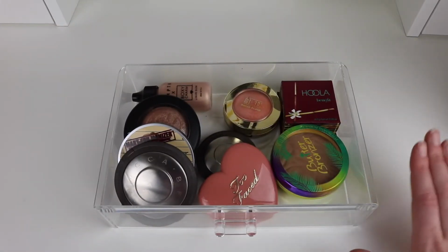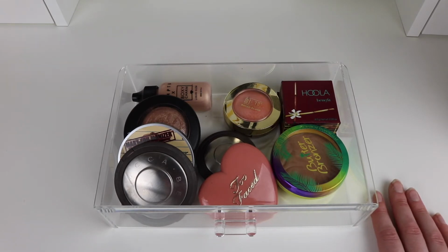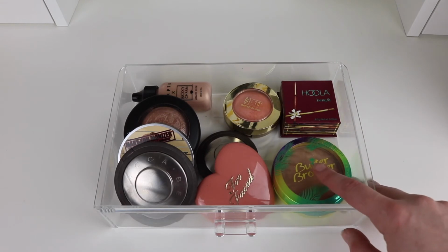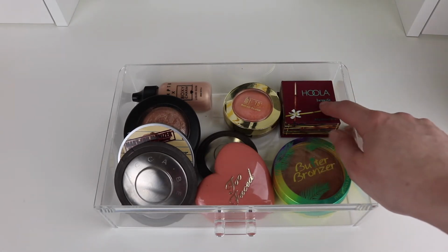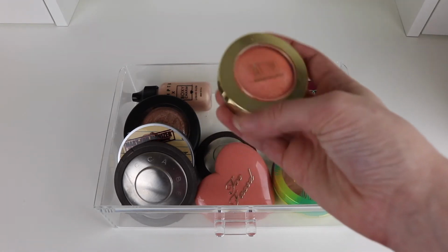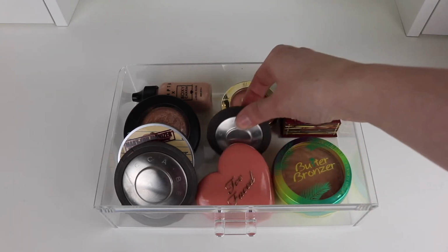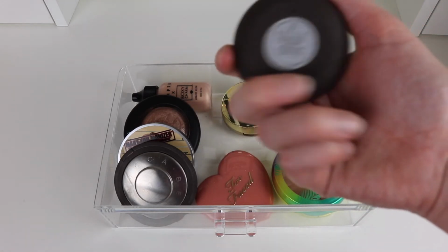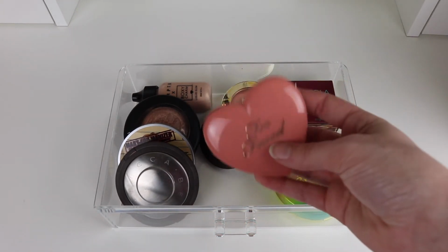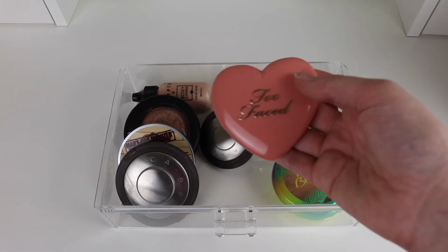My other favorite drawer is my highlight, bronzer, and blush drawer. I have my 2 favorite bronzers. I have my Butter Bronzer by Physicians Formula, my Benefit Hoola. For blush, I have my Milani Baked Blush in Luminoso. It's just a really nice, pretty peachy color that I like in the summer. I have my Becca Mineral Blush in Flower Child. And then I have my absolute favorite everyday, which is my Too Faced Love Flush Blush in Baby Love.